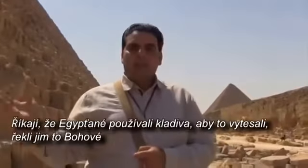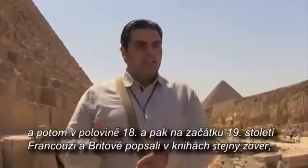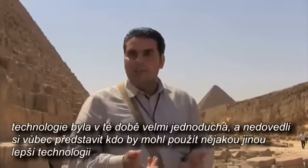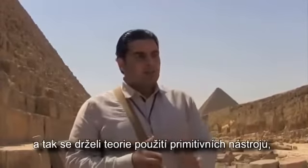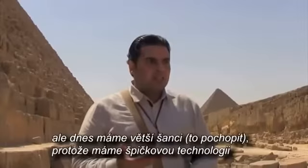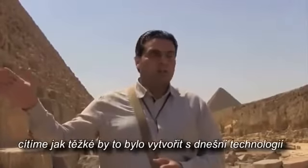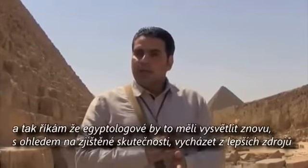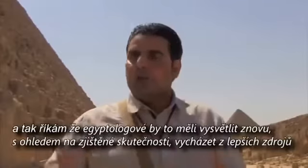The Egyptians used hammers. They are calling gods, so they call the knitter gods. And then in the Middle Ages and the beginning of the 18th, 19th century, the early British and French put their own background also, because their technology was very simple at the time, so they couldn't imagine that there is other technology that can do this. So they stuck with the primitive tools. But nowadays we have higher technology, and because of that technology we feel how difficult it is to do this with our technology nowadays. That's why I say if we Egyptologists try to explain it again, to refix this, I think they're going to come out with better stories.